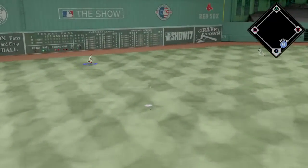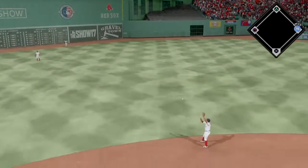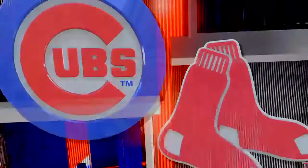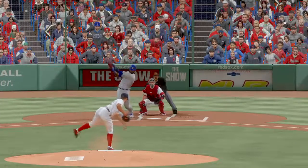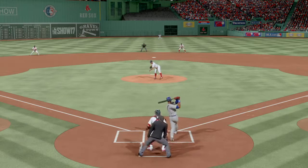Line toward the alley in left center. That gets down, and he's got himself a base hit. Well, that's a perfect example of taking a ball inside out. You know, you hear that terminology, stay inside the ball. Right there, he took a ball inside and shot it the other way for the base hit.